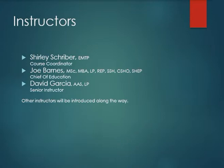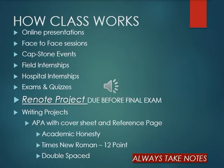Next instructor is David Garcia. Again, somebody with decades of experience. He's got a degree in paramedic science, and he's a great instructor. He works in 911 in a very busy system. As well, he is a former owner of an ambulance company, so he can give a lot of insight on what you can expect from different companies and different places that you go in EMS.